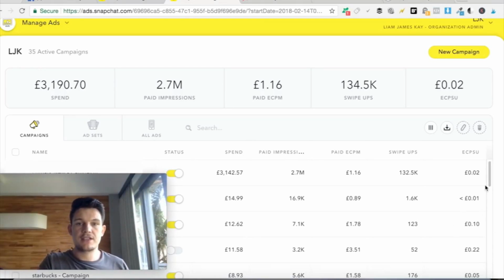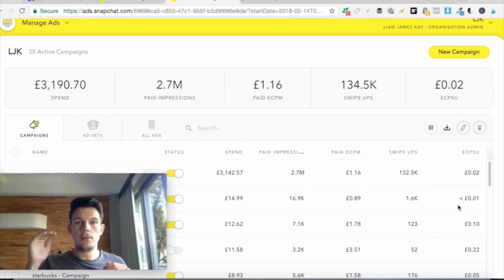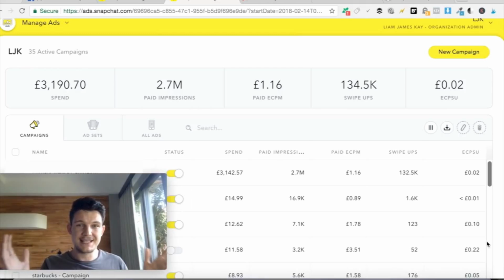But when you've got a traffic source like Snapchat, where your cost per click is so low, it means you can go after much lower ticket offers on platforms like Max Bounty and still make really good profit. So as long as your cost per click here is lower than your earnings per click on your CPA network, you're going to be in profit. It's as simple as that. I'm going to show you an example now.